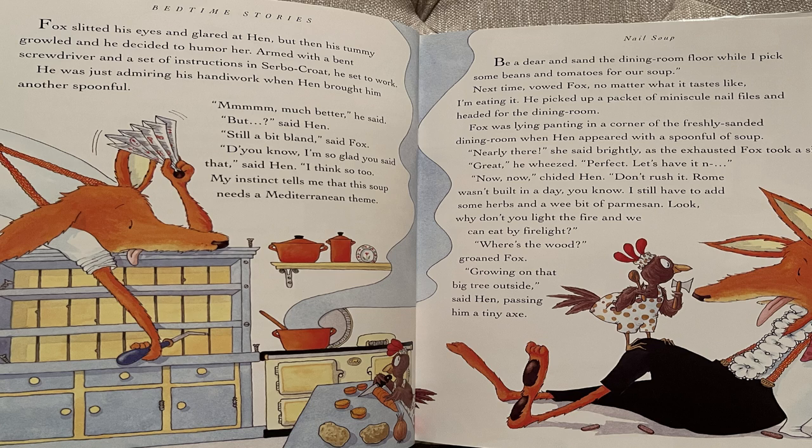"Much better," he said. "But," said Hen. "Still a bit bland," said Fox. "Do you know, I'm so glad you said that," said Hen. "I think so too. My instinct tells me that this soup needs a Mediterranean theme. Be a dear and sand the dining room floor while I pick some beans and tomatoes for our soup." "Next time," vowed Fox, "no matter what it tastes like, I'm eating it." He picked up a packet of minuscule nail files and headed for the dining room.